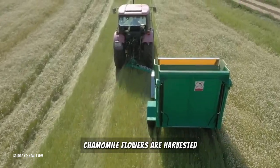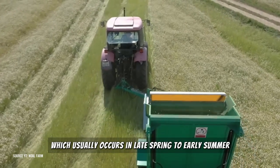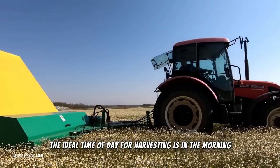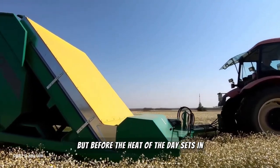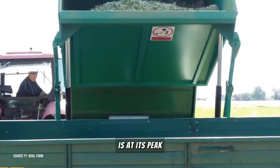Chamomile flowers are harvested when they are fully open, but before they start to wither, which usually occurs in late spring to early summer. The ideal time of day for harvesting is in the morning, after the dew has evaporated, but before the heat of the day sets in. This ensures that the essential oil content in the flowers is at its peak.